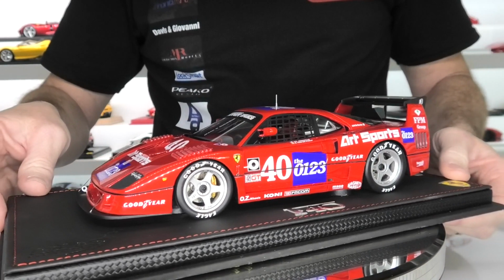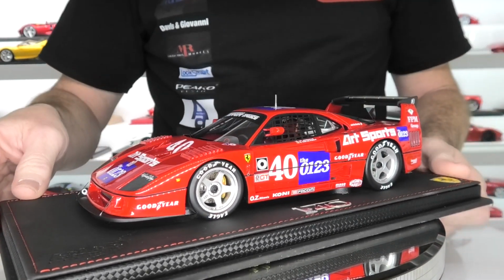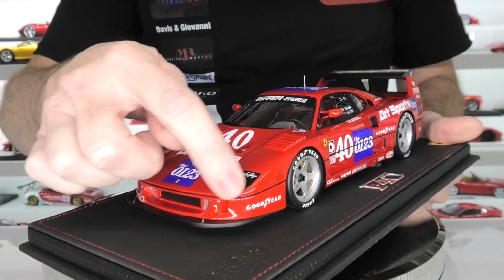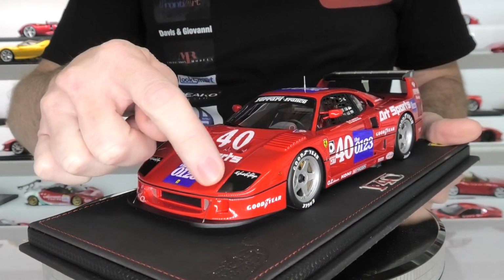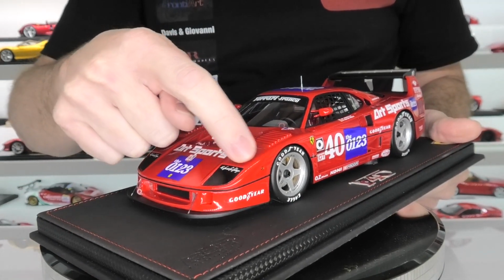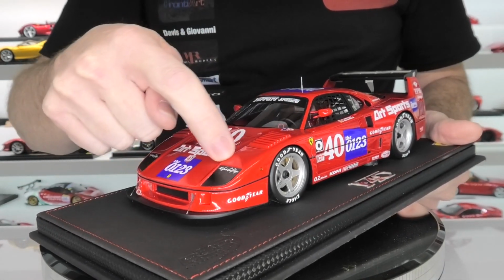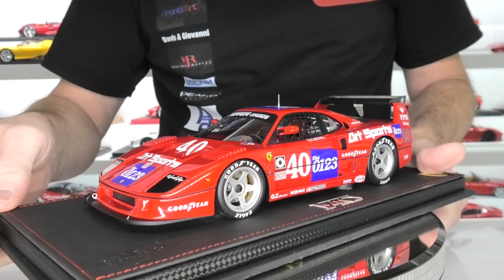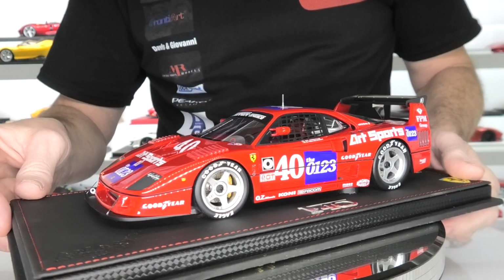Now, one thing that one of my Instagram followers, Nick's Model Car Collector, did mention is that the actual black headlight assemblies here are wrong on this model. Now, these should be like the Michelotto and be much larger, but that is the only negative thing I have to say about this model.